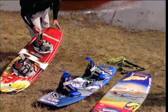Wakeboarding is a fun and exciting sport that's similar to snowboarding and skateboarding. Anybody can do it, and you can wakeboard behind many types of boats. You don't even have to know how to water ski in order to wakeboard. Let's join Celeste as Chris is describing the different types of boards and equipment.